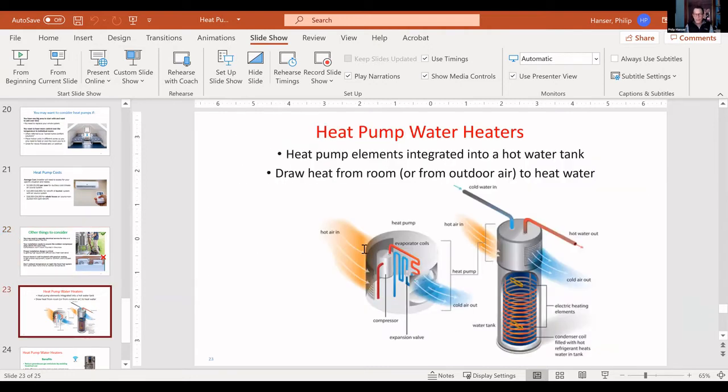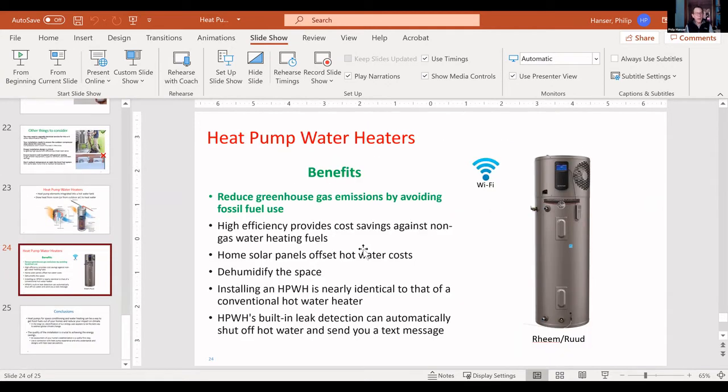Another way to electrify your home is heat pump water heaters. Essentially, it's the same idea as the air source heat pump. It takes the heat from the room and uses that to heat the water. Lots of benefits. Clearly, number one is they reduce greenhouse gas emissions by avoiding fossil fuel use. The high efficiency provides cost savings against non-gas water heating fuels.